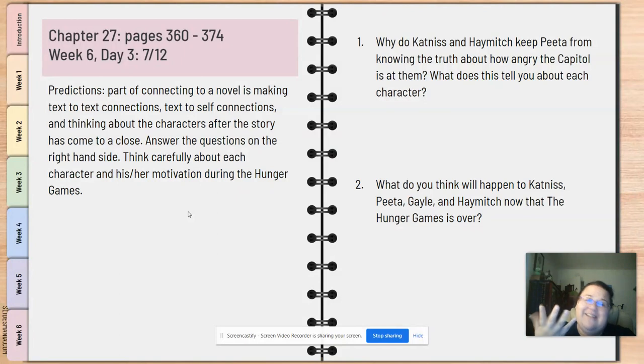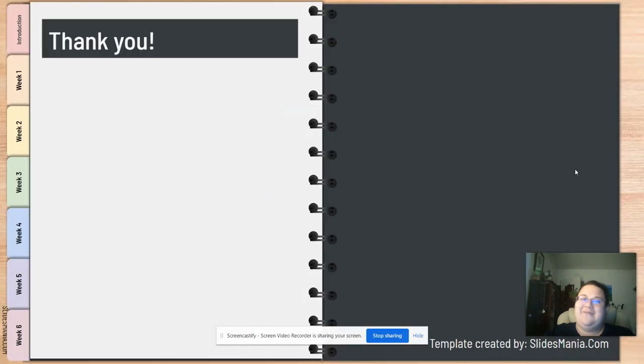Two, what do you think will happen to Katniss, Peeta, Gale, and Haymitch now that they get hungry? Okay, do not give me a synopsis of the next 3 books, okay? Just based on the little bit that you got from this book, no movies, nothing else, what do you think is going to happen? Now, yeah, you can write me a synopsis of the next couple of novels and books, but don't go that far. You don't need to do that.